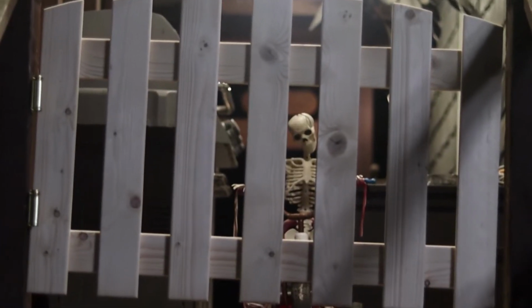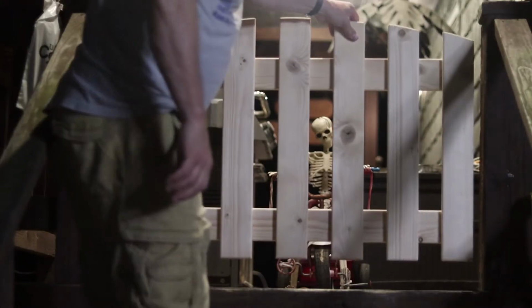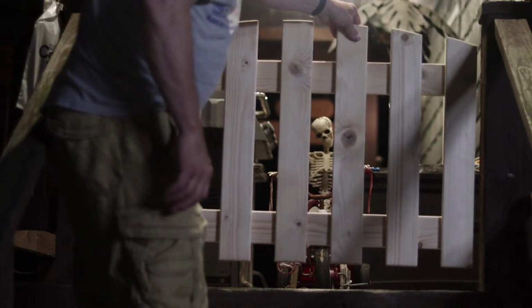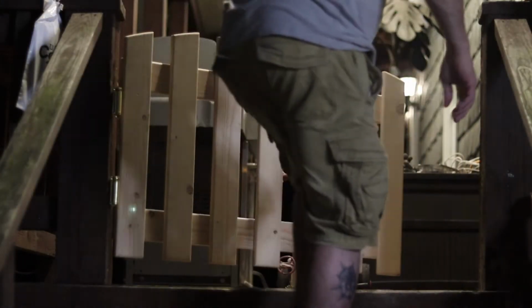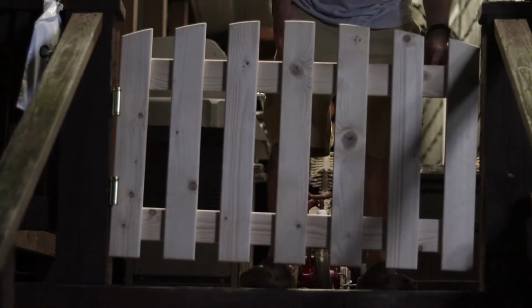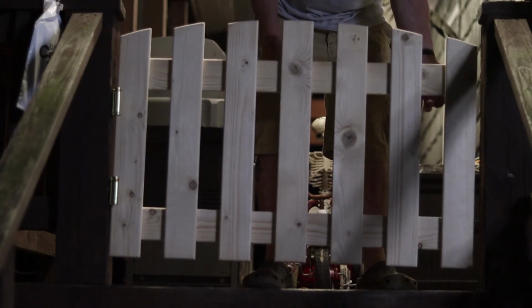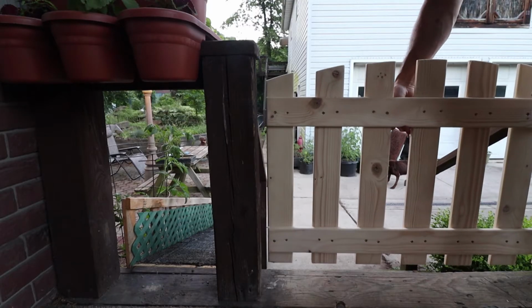So here it's hung, and I'm not quite happy with the sagging as well as the play in the hinges. The instructions only show that if the gate is 30 inches wide, it needs to be under 18 pounds, and this gate happens to be 40 inches wide, but they don't show criteria for that. I didn't weigh the gate before I put it on, but I estimate it to be around 10 pounds.